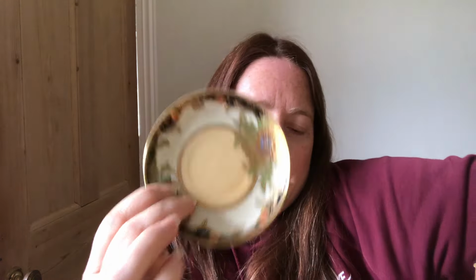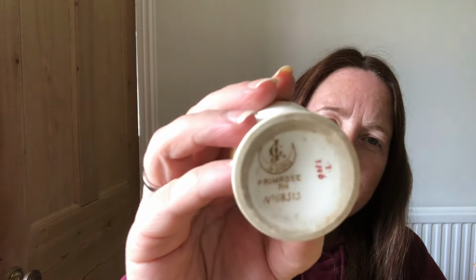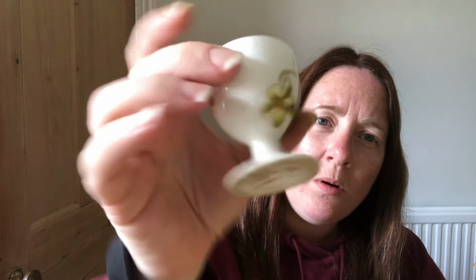Little Bunnykins egg cup. They are a Royal Doulton, 1995, I think that says on the bottom. Some Bunnykins stuff can go for good money, others not so much. Ah, that matches the coffee pot. Oh, hand painted, made in Japan. Then we got an egg cup. That is Primrose, CJ and Sons. Not seen that mark before.